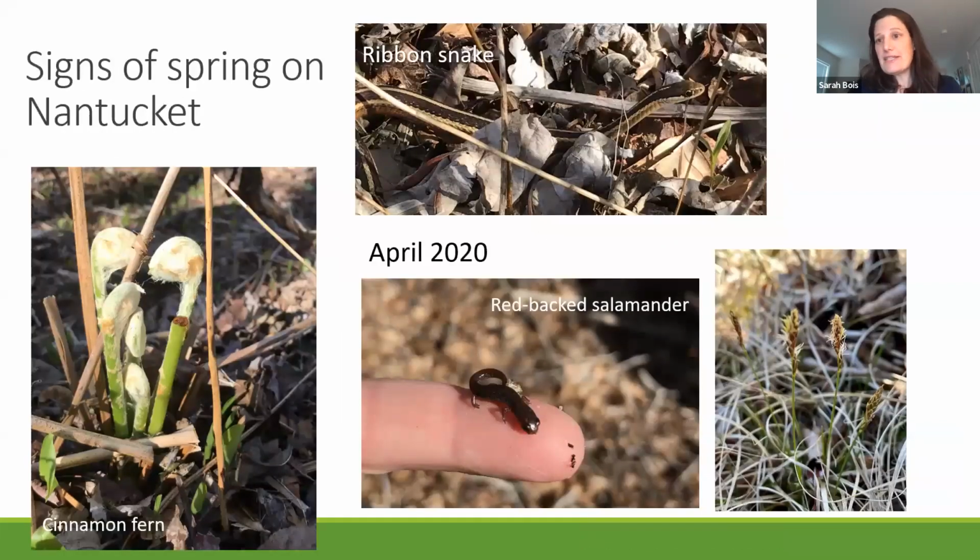So the springtime is a great time to talk about phenology. I do lots of field trips or class talks with middle school and high schoolers at this time of year, because springtime is when a lot of events happen, right? These are some signs of spring from April of 2020, when I had lots of time to go out and take pictures. But we think of the cinnamon fern emerging, ribbon snakes and other things that have been dormant for this season becoming more active. We found some redback salamanders. We often think of spring as nature awakening.